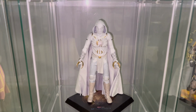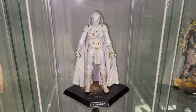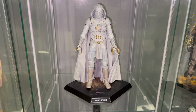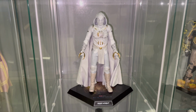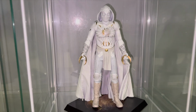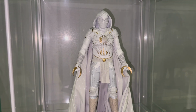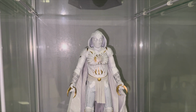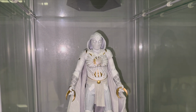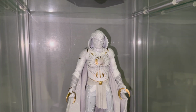Then below that, I've got Moon Knight. This is one of my favorite Disney Plus shows that Marvel has put out. I thought Oscar Isaac did a great job with it, and a lot of people are saying that this figure was Figure of the Year back in 2023. Just look at the detail on this thing. You can see he's got the crescent darts in his hands, the gold accents, the mummified look. Everything looks great. And I don't even have the batteries in on the head there.